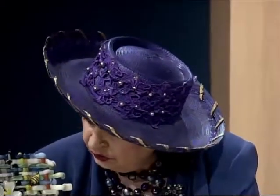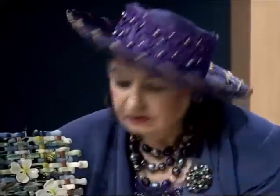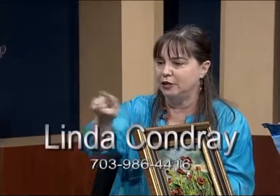Yes, and then how do you make the flowers? Those flowers are made out of powdered glass. The glass is literally like powdered sugar, only glass. And you have to wear special equipment, glasses, so that you don't breathe it in, because it can ruin your lungs. But I would make each individual petal.